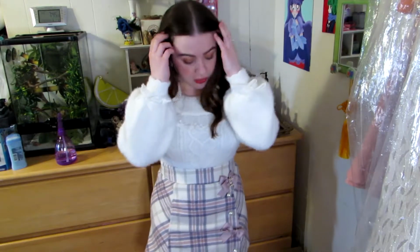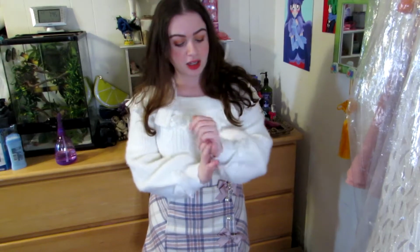I would say if you have larger measurements than me, I probably would not get the skirt. Getting it on was fine. Like, I definitely have bigger hips than the people of Japan, so getting it on was a little bit of a struggle, but it fit really well. Everything feels very comfy. It feels very soft, very lovely. I really like everything.